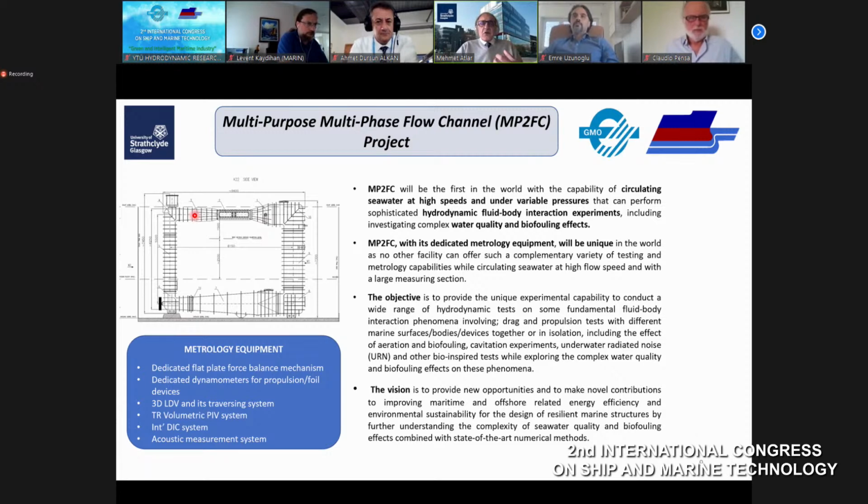When you put in the seawater, then you can take the effect of salt, the effect of air bubbles, the effect of surfactants, and solid materials and everything. That means water quality exactly or near reality is taken into account. This is very important for cavitation, very important for cavitation inception, very important for air lubrication.